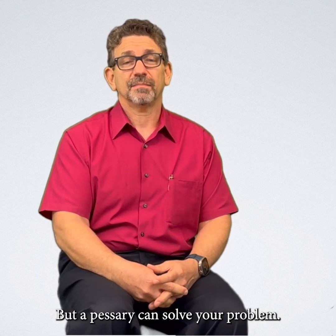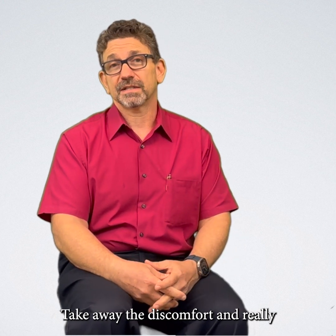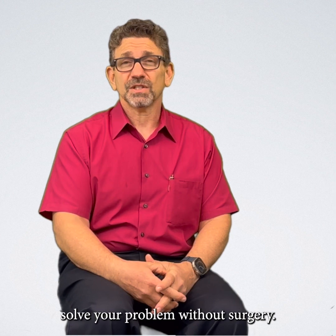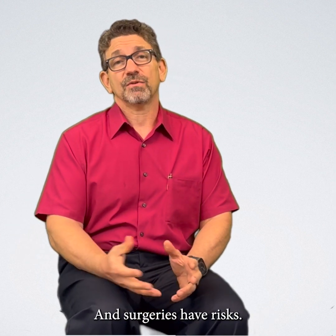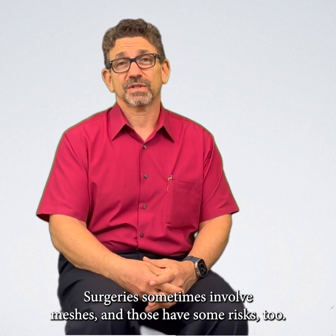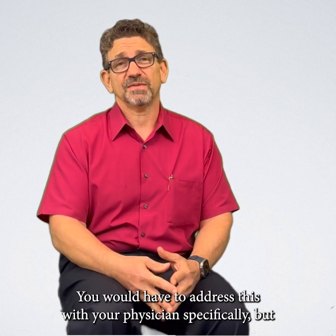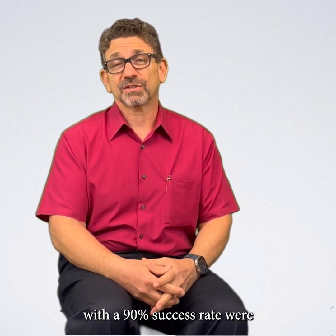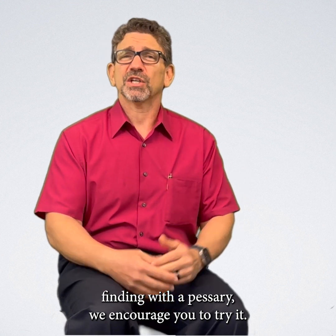But a pessary can solve the problem, take away the discomfort, and really solve your problem without surgery. Now, surgery is a bigger deal, and surgeries have risks. Surgeries sometimes involve meshes, and those have some risks too. You would have to address this with your physician specifically, but with a 90% success rate, finding a pessary, we encourage you to try it.